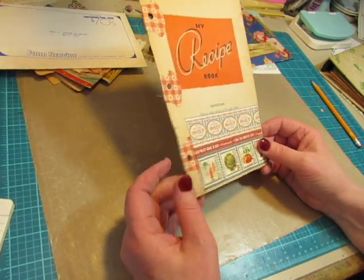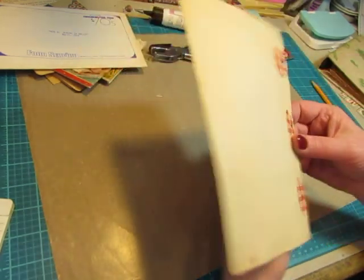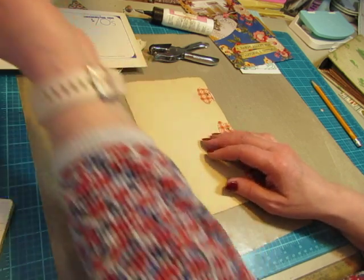So that looks cute. And then I'll put a tag or a recipe or something in there. And maybe I'll just put some sort of embellishment or decoration here.